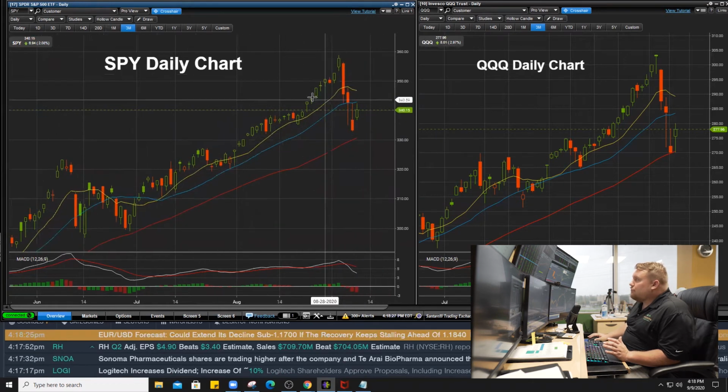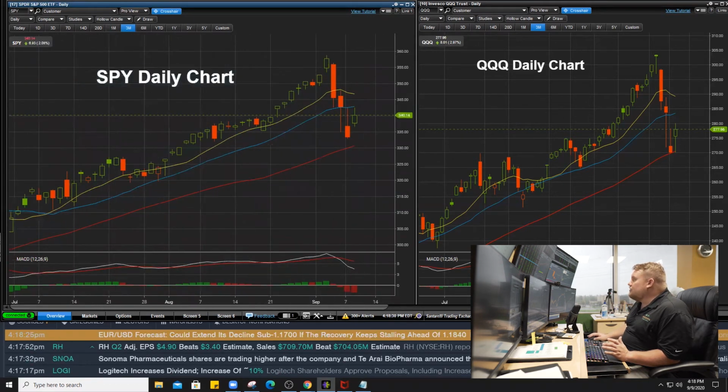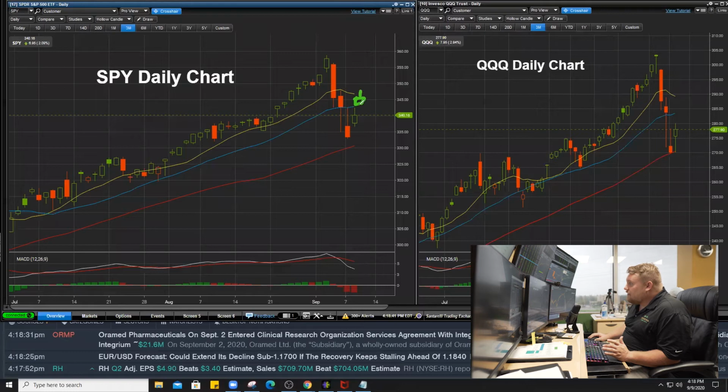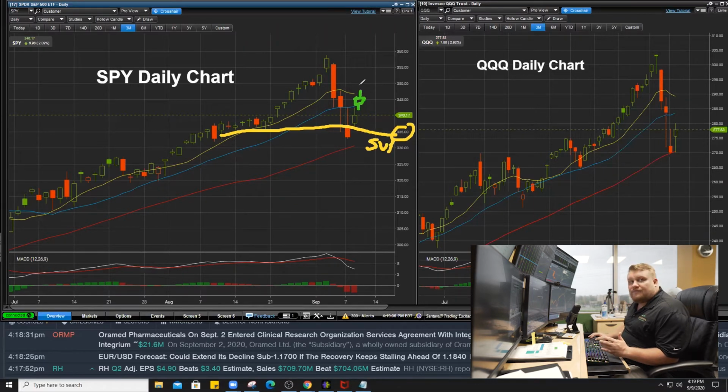So tomorrow, what's really important to me is, let me zoom in a little bit and use my annotation. If we find a candle tomorrow that's above that blue 20 SMA, that's going to be a confirmed breakout off of support, right around that 335 area. I'm horrible at drawing a straight line, but that 335 area is our support. So if we get that green candle above that blue 20 SMA tomorrow, then all signs go and we have a confirmed breakout off of support.